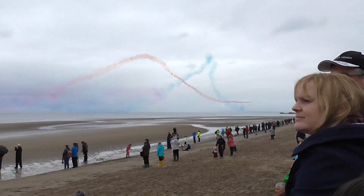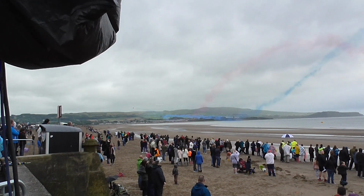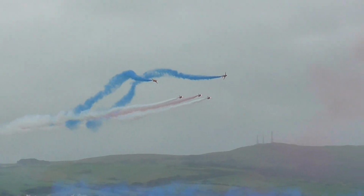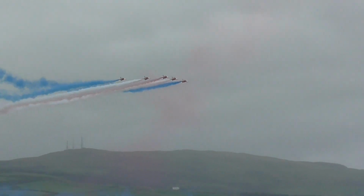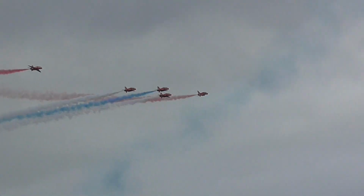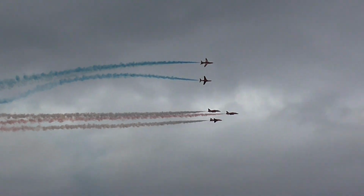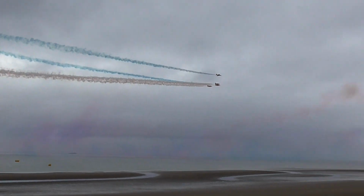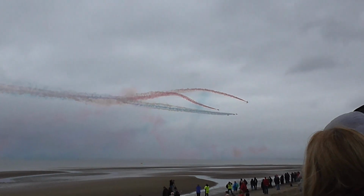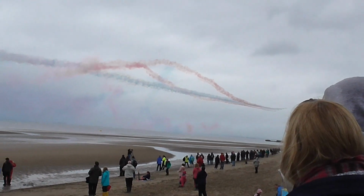Now look to the left-hand side to find Enid. 2 and 3, roll. The inside pilots pitch up to the outside in the rollbacks. Enid finishing their very colourful and dynamic rollbacks to our right as they enter a left-hand turn.